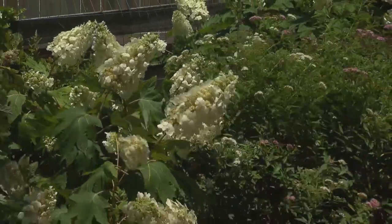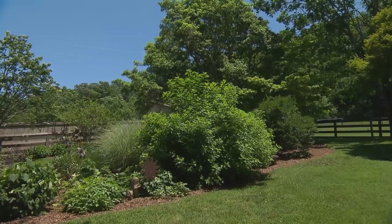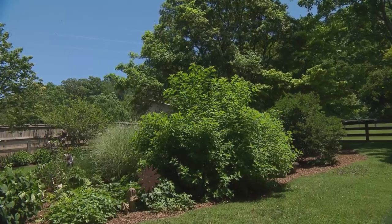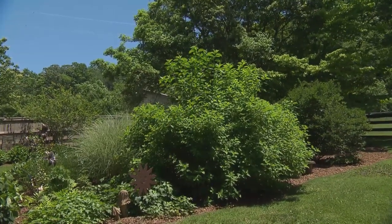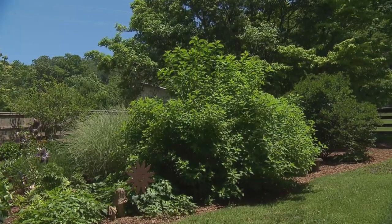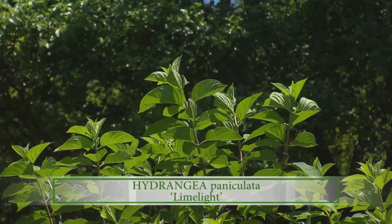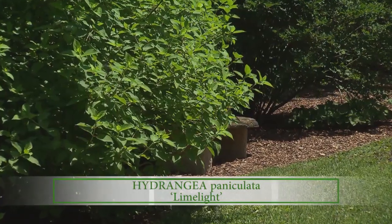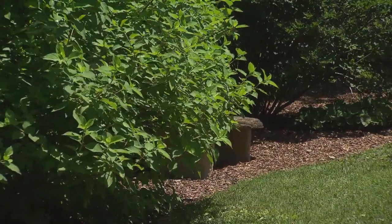My most recent introduction, which I'd had on my list for years and didn't have until a couple years ago, was the limelight hydrangea, which is in the paniculata family. Which flowers later in the summer. It does. And it's a full sun plant, very vigorous. You can just prune the heck out of that, and it's just going to bounce right back for you. Flowers on its new wood.